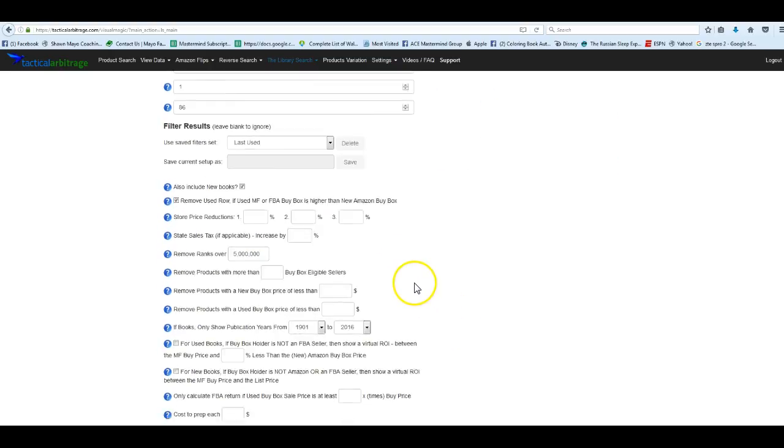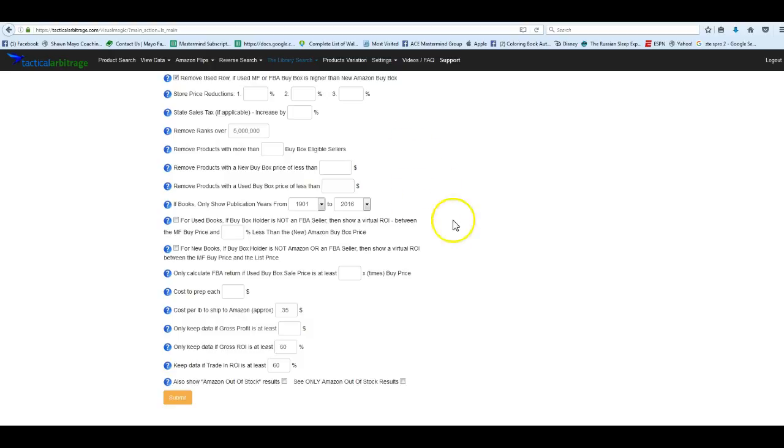Now what I usually do is look under 5 million. You may want to look under 1 million, and you can set all this other stuff however you want. I keep it pretty simple. Shipping costs, trade-in ROI, we want to show Amazon out of stock results, which means if they were ever in stock and they're currently out of stock, it's going to show it. If we don't check that, if Amazon has ever sold in the past, it won't show us any results.